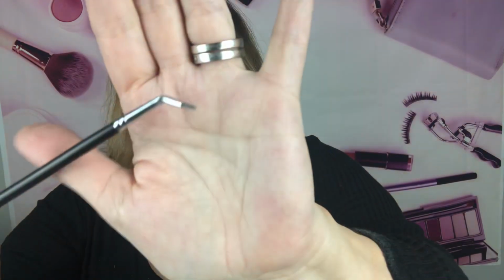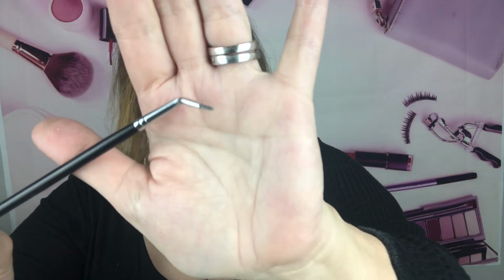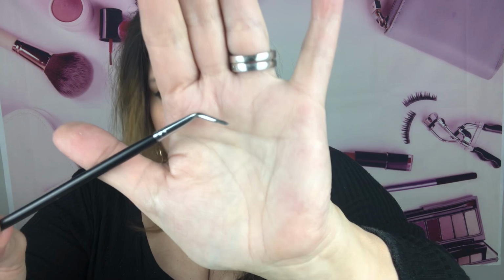I also have another Morphe brush. This one's a Morphe brush. The other one was a nail brush. And this one is an eyeliner brush. This is the bent eyeliner brush, and I love it because you can basically just roll it around in there and just boop, pop a wing on. So between those two, I get a really nice precise line, and I absolutely love that.